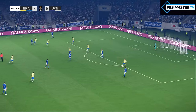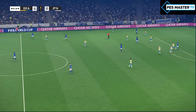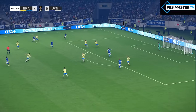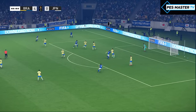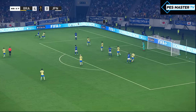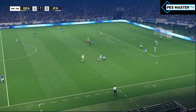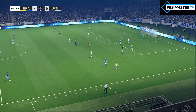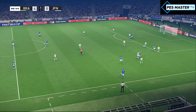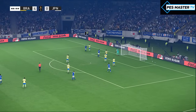Doan. Ball's gone out of play. Kamada. Now it's Doan. Can he deliver? That's not going far. Japan really aren't making anything meaningful of their time on the ball. And it's Tomiyasu. Tanaka tries to dink it through. And it's hoisted clear.